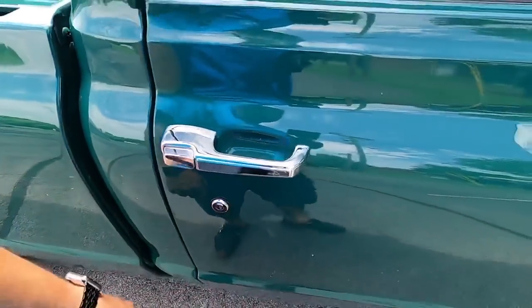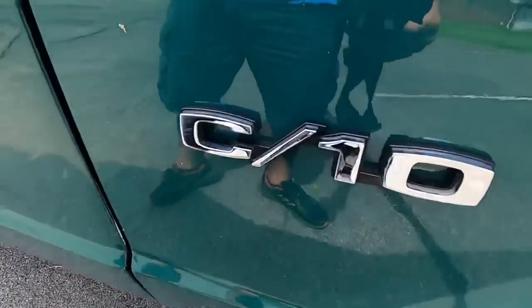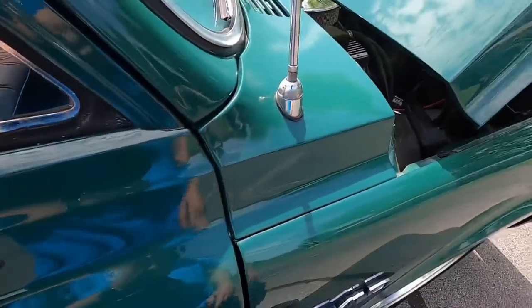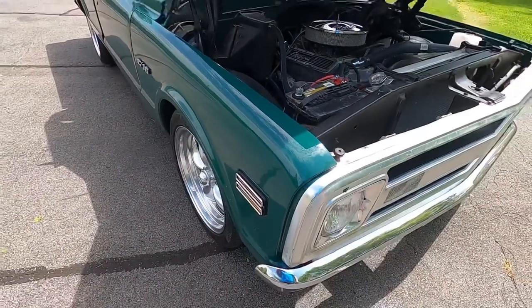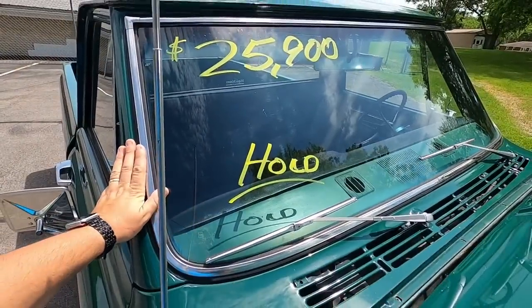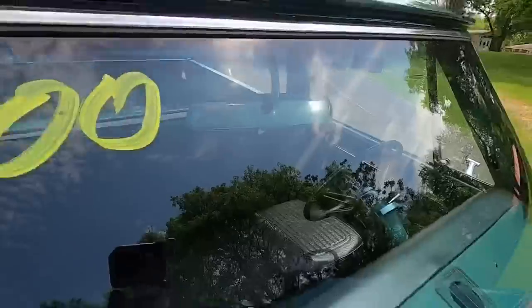Door handle's fairly new. Mirror is new. Emblem looks new. When I say new, I mean replaced. Front windshield on this side. There's a light scratch from the windshield wipers. It's going all the way over there. Very small.